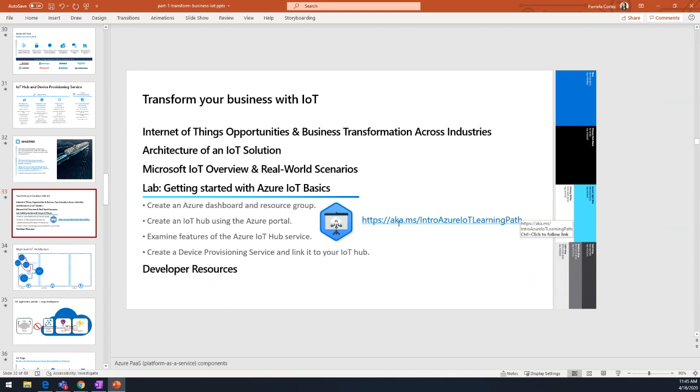We're going to create an Azure dashboard and resource group. We're going to create an IoT hub using the Azure portal. Then we're going to go through what's actually in an IoT hub once it's created. What are some of the features of it? What are some of the views? We'll deep dive into that. And then we're going to create a device provisioning service and link it to our IoT hub. So let's get away from the PowerPoint slides for a bit.